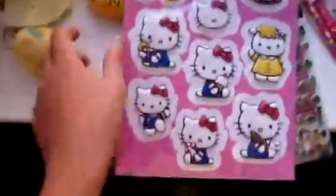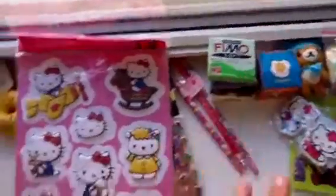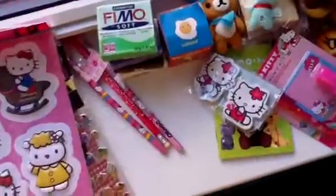is these Hello Kitty 3D set of nine stickers. They're a huge pack. See, this in my hand. They're really cute, this one's my favorite. So this is everything I can offer. I might offer more, but I just took out some stuff that I thought you might like.